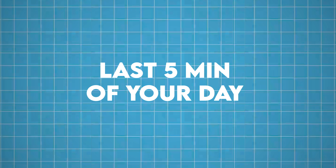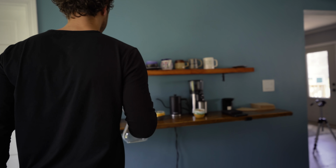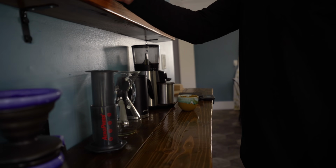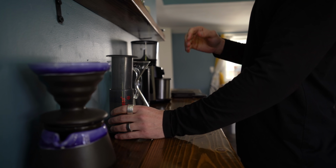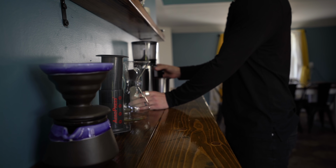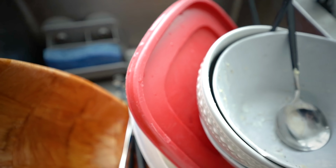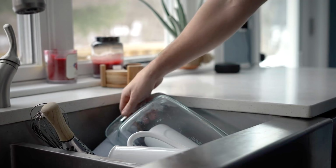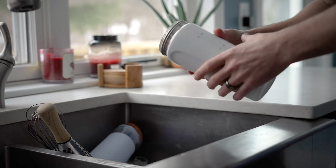The last 5 minutes of your day. A lot of times the last 5 minutes you spend in your kitchen will determine how your kitchen will look the next day. For me, I have found it very important to never leave things in the sink at night, because if I do that, when I wake up in the morning, I'm trying to do my morning routine, I have to look at the dishes, or I have to deal with the dishes. It's not how I want to start my day.